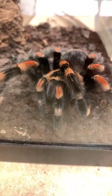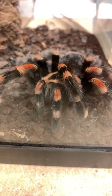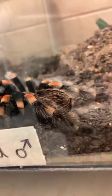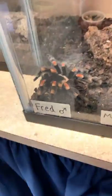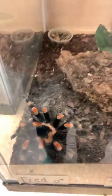Let's see if I can get Fred's face on here. Oh, look at that tarantula. Isn't he cute? He's so cute. He's got those awesome colors. And he is not mature yet, so he is still going to molt again. So molting is the shedding of the exoskeleton so that the animal can grow.